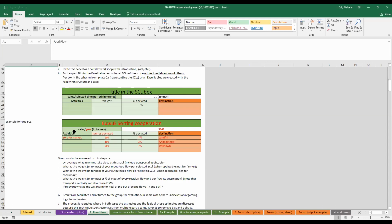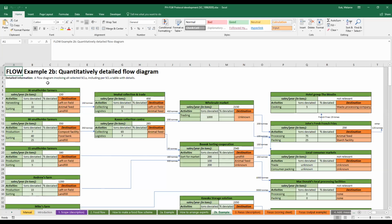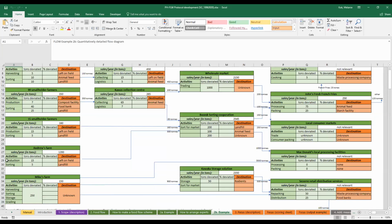So we do this for all types of supply chain links, so that overall we get a complete food flow diagram with a lot of detail. For example, you see here the 36 smallholder farms again, Andrew's farm, Mike's farm. So they all have different activities dependent on how the farm looks. We know to what destination it goes and what they sell. For example, 1200 from Andrew's farm is going to the bulk sorting corporation. They perform sorting as an activity and have some side residual flows to landfill, animal feed, and one is unknown. And they sell a part to several channels like John Fresh French Fries.